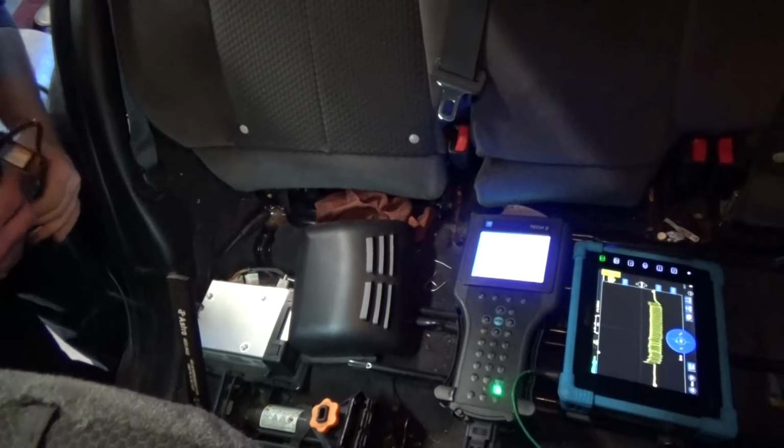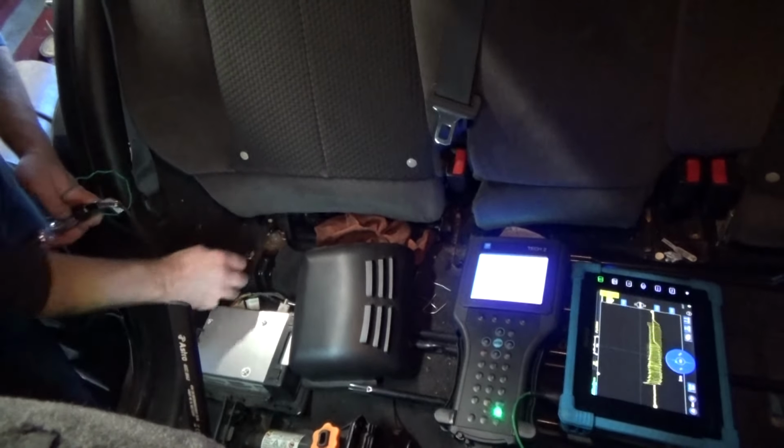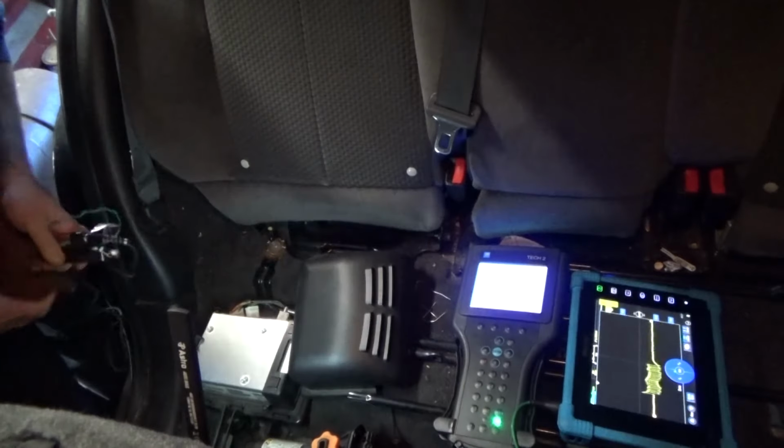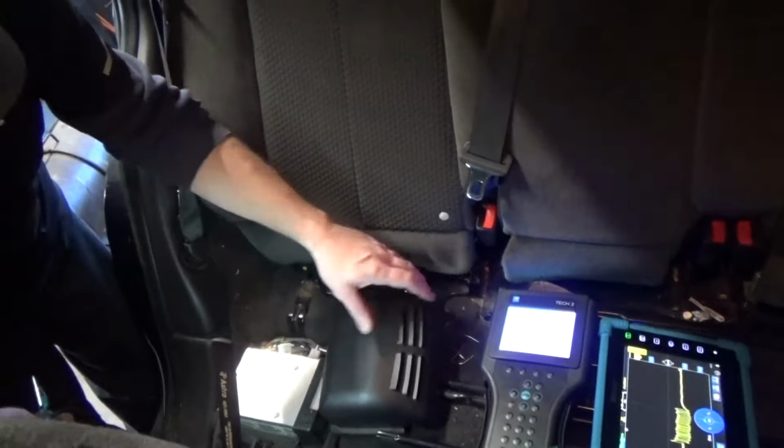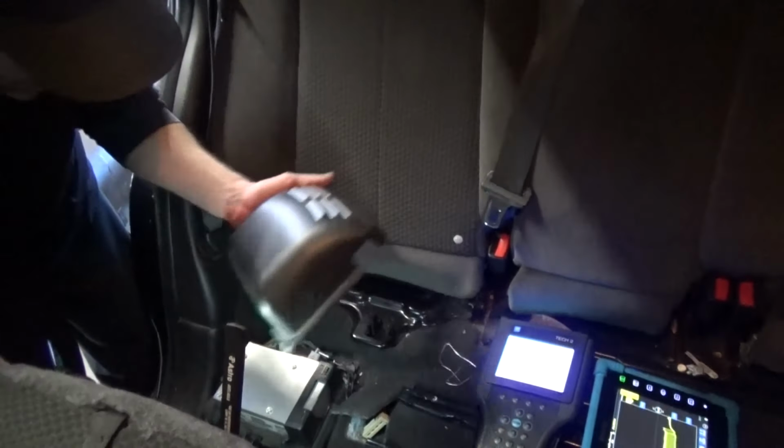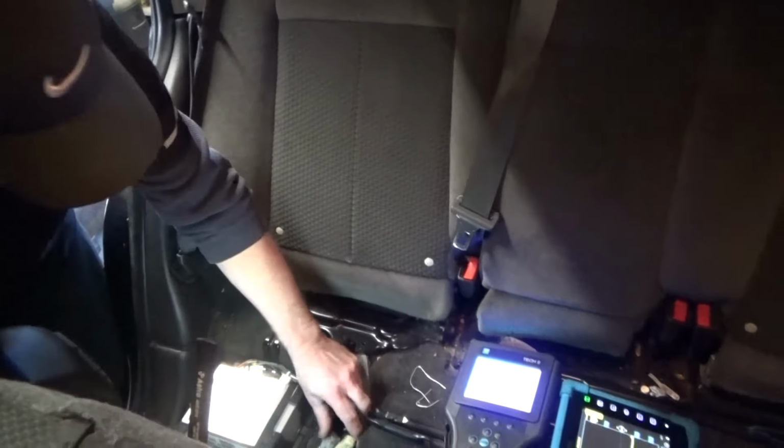We're just going to leave the VCIM unplugged for now. That way the lady can have her car back. I'm not sure if they're going to replace it or not, but we're going to make the call with that. It needs a VCIM.